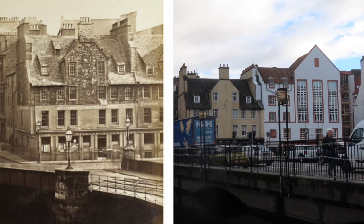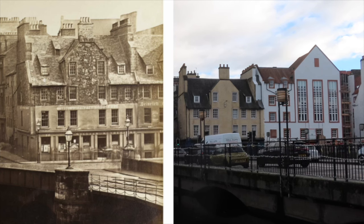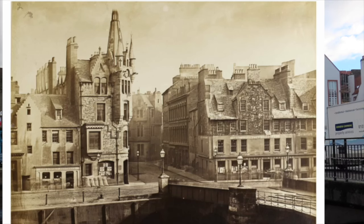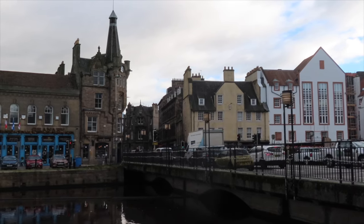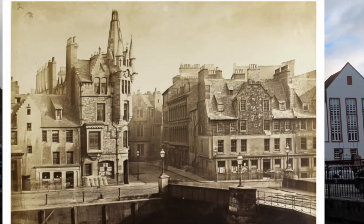I've not really got a year for this picture, unfortunately. Do I have a year for it? No. That's a shame I don't know the year of this picture. If anyone happens to know, then please let me know. Look, isn't that great though? Isn't it exciting? I love doing this comparison. I could do it all day.